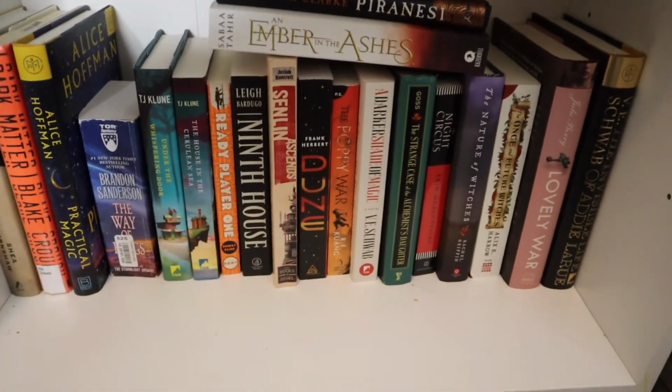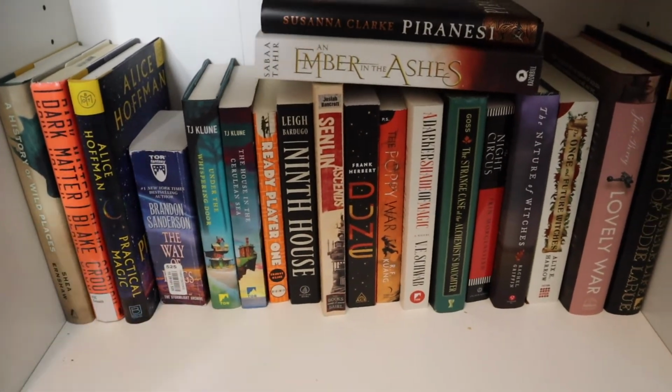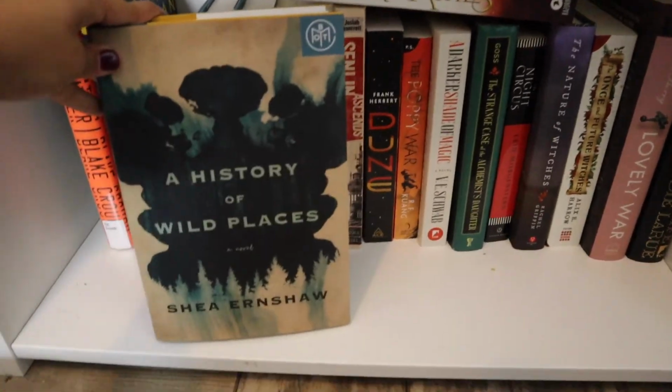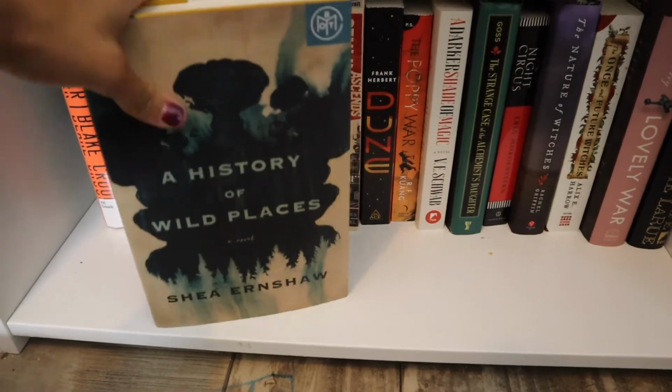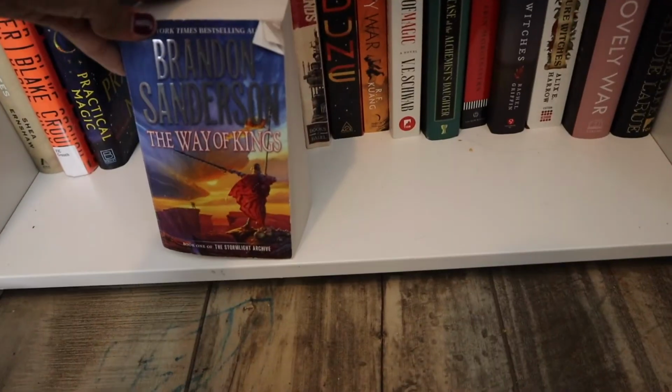And then, sorry for the lighting on this one, but I'm holding it for the bottom shelf. The last shelf is also sci-fi fantasy, and that includes A History of Wild Places by Shea Ernshaw, Dark Matter by Blake Crouch, Practical Magic by Alice Hoffman, The Way of Kings by Mr.